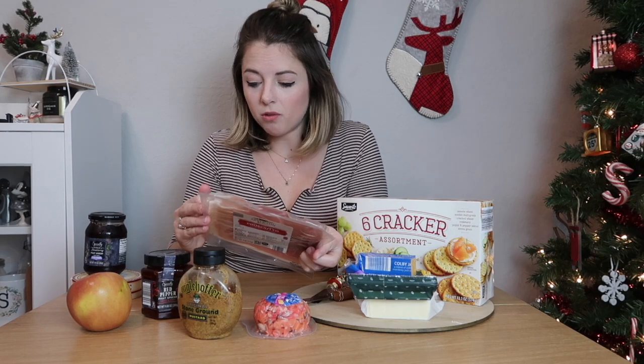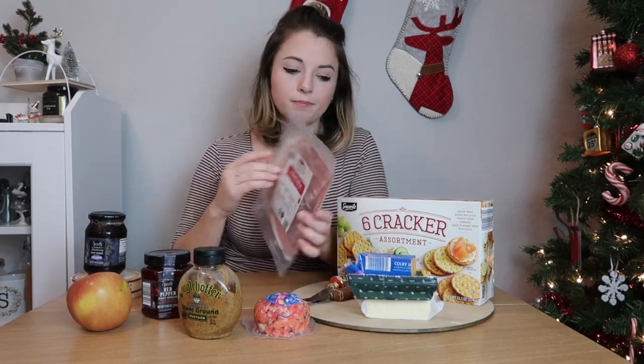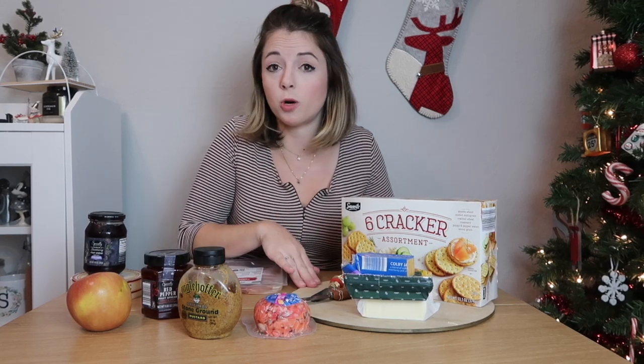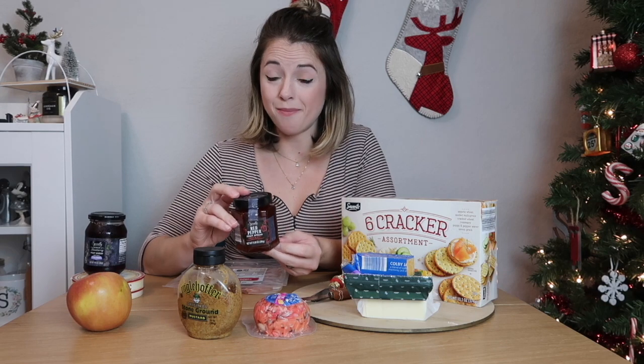And I am obsessed with prosciutto. I think this was $5, and 1, 2, 3, 4, 5, 6, 7, 8 slices. I'm not mad about it. It's gonna be easy. It's gonna fill up my board, which is smaller. Ready to go. And this red pepper jam I'm excited for.